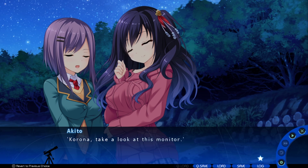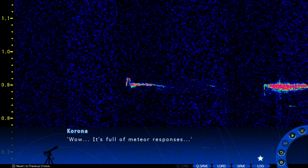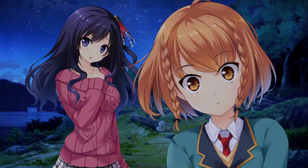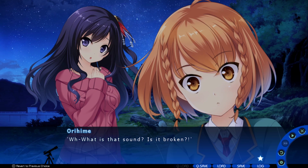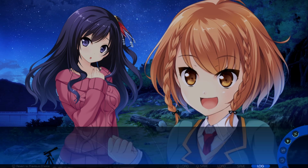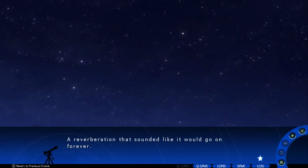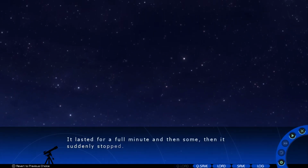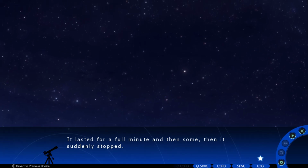Couldn't take a look at the monitor. In our excitement, we stopped paying attention to the meteor sounds. No, no, no, no, not at all. A reverberation that sounded like it would go on forever. It lasted for a full minute and then some, then it suddenly stopped.